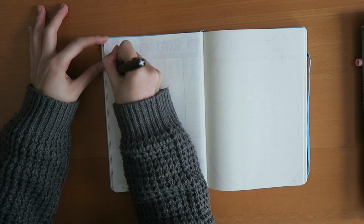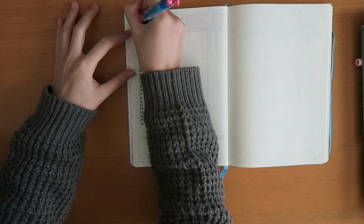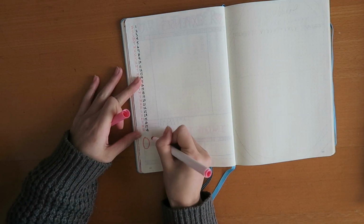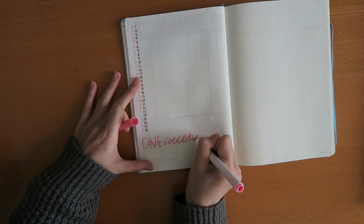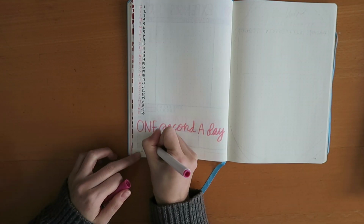The one spread that's probably never going to change in my bullet journal is my 1 second a day log. As long as I'm doing the second a day videos, I don't think it will change. It's very simple. I don't need to change anything. It's what works for me.